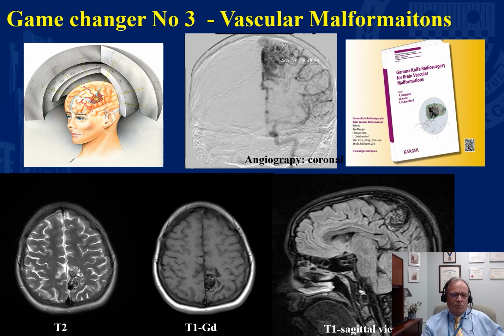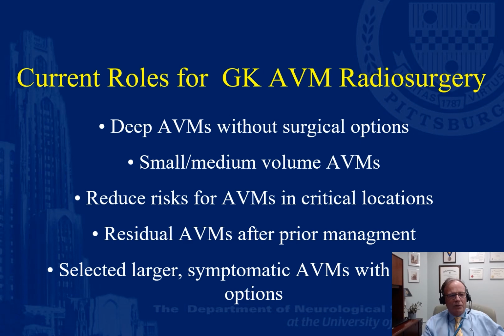One of the primary initial indications for radiosurgery was vascular malformations, especially arteriovenous malformations, with the goal of obliteration of these AVMs. And typically, it is being used for deep AVMs where surgical options are high risk, for smaller volume AVMs, and ones where we're trying to improve outcomes by limiting risk of collateral damage.